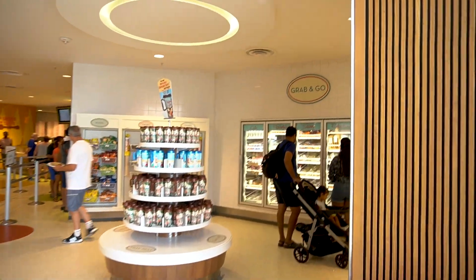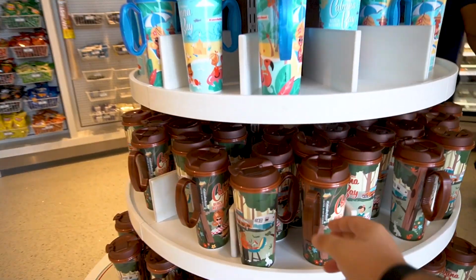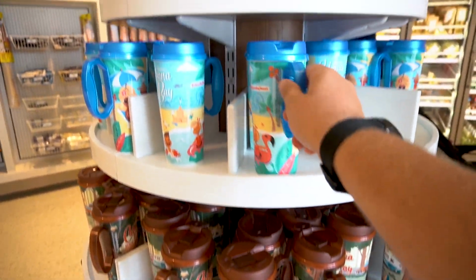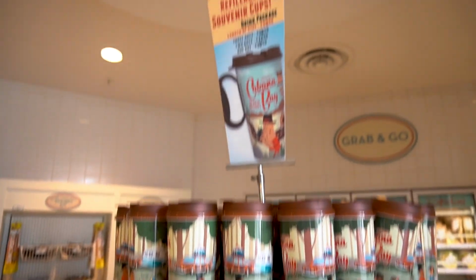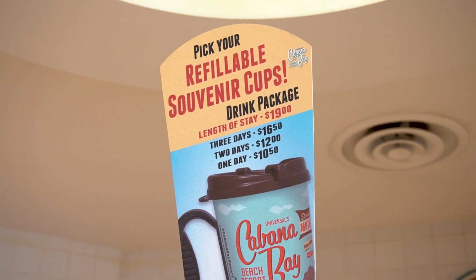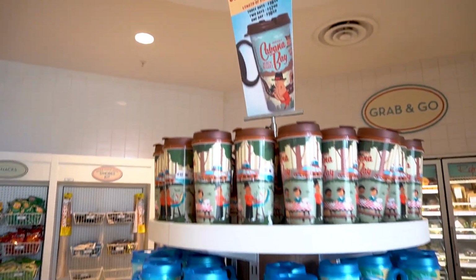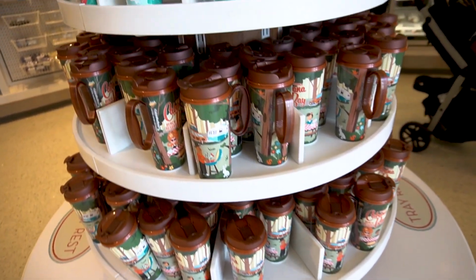And they have a good variety of food items. So you have grab and go things, so if you just need to grab something and go. You can also get a refillable mug here. So they do have Cabana Bay camper ones, but then they also have a beachy one. So they do have a drink package. If you're staying for 3 days, it's $16.50. For 2 days, $12. And for 1 day is $10.50. And if it's for the length of your stay, if you're any longer than that, only $19. So it's not a bad deal. And they do have plenty of freestyle machines to fill here.